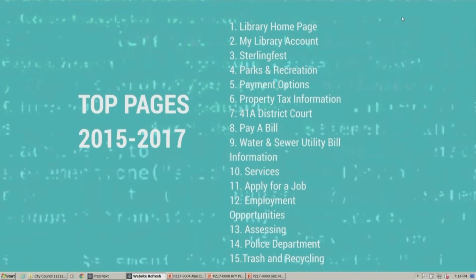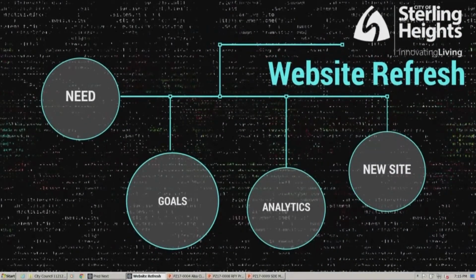We took feedback from our customer service staff at City Hall, Public Works, and other buildings on qualitative information about what we knew should be front and center, as in what did they receive the most phone calls about. Trash and recycling topped out that list, and it was also seen on our top pages, so we knew we had to move that more front and center. So now to take a look at our new site, which launched officially on Monday.